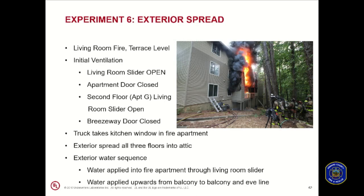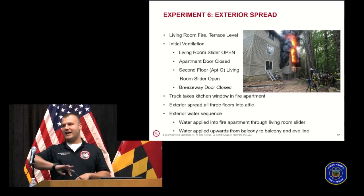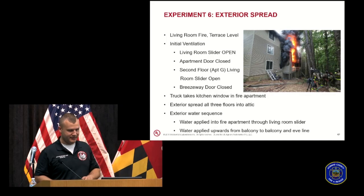Experiment 6, exterior spread. So this is looking at the fire that's going to extend out the back, and we're going to let it run up all 3 floors via the balconies, run across the eave line, and start to get into the attic. Again, we left that sliding door open. We took the stairwell out of play here. We're just concerned about the stack of apartments with exterior spread.